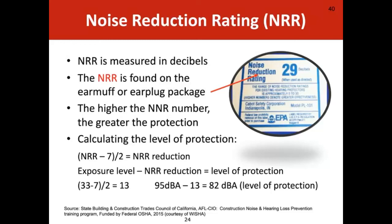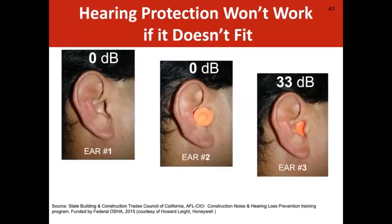Here's one way to figure out how much your hearing protection is reducing your exposure. If your hearing protection's NRR is 33, for example, you should subtract 7 from 33 and divide the results by 2. So 33 minus 7 equals 26. 26 divided by 2 equals 13. Subtracting that number from your noise exposure of 95 dBA will let you know that your exposure with this hearing protection is 82 dBA, below the NIOSH REL and the OSHA PEL.